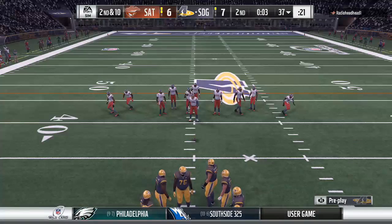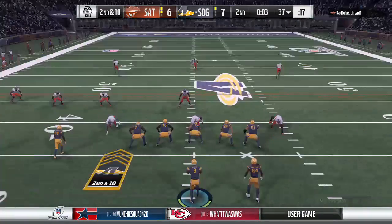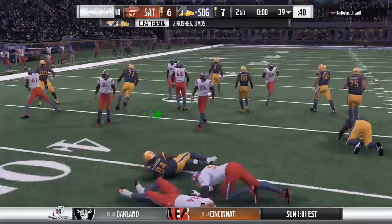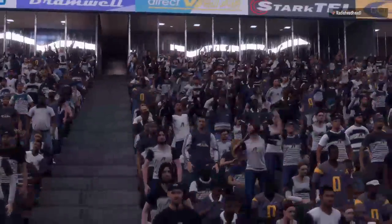And you see the clock almost empty, so this is likely the last play in the second quarter. They'll run it now out of the gun. And this will go as a short gain on what will be the final act of this first half. So we come upon halftime here.